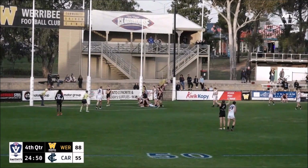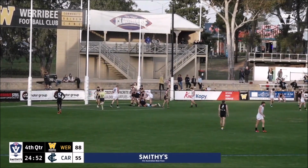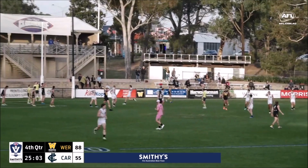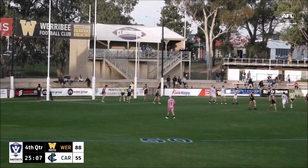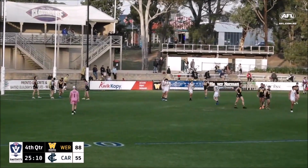He'd been ridden down in the tackle. And the umpire says a push. It'll be a Carlton free kick. Very close range. Two steps, bang. And the umpire working a little bit theatrically there. But it's 2 goals to McMahon.